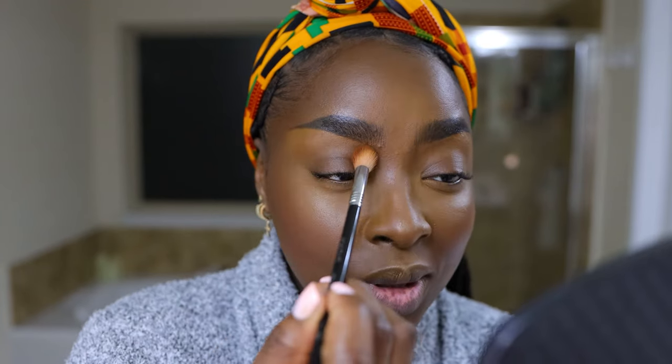So, yeah. Elf blush. Huge. Oh, and this is the Sigma Powder Sculpt F44 brush. So soft, just feels so good. All right, so for the eyes, I'm using the Morphe 3502 palette. I think it's discontinued. It is one of my favorites. It's what I have here in the bathroom. It's full of browns, different warm tone colors.